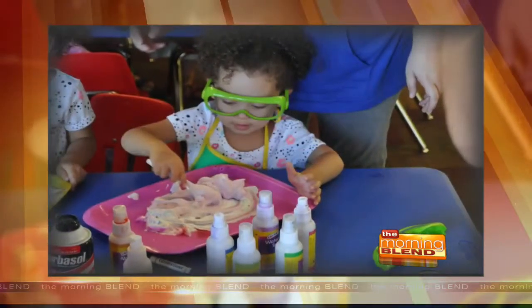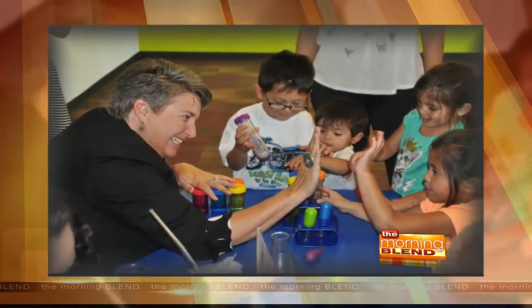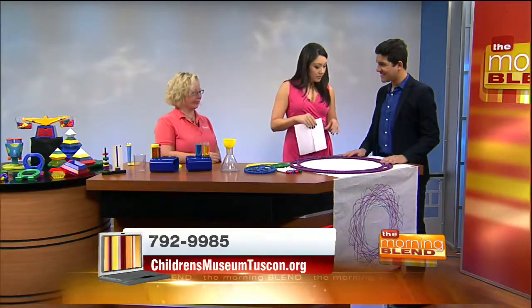So I know we're looking at some of the pictures of what the kids can do. Look, they got glasses on. They're getting into a bunch of stuff. And this kind of reminds me of something I did when I was younger. Yes. Absolutely.